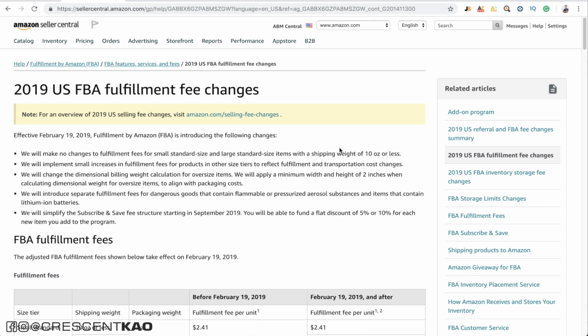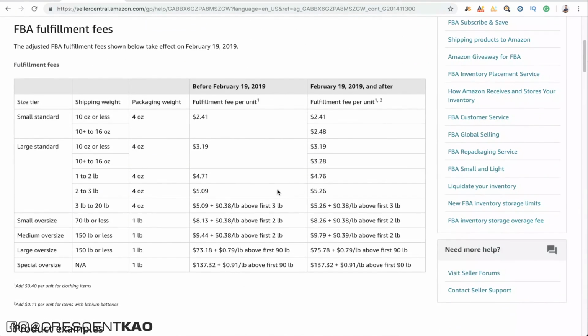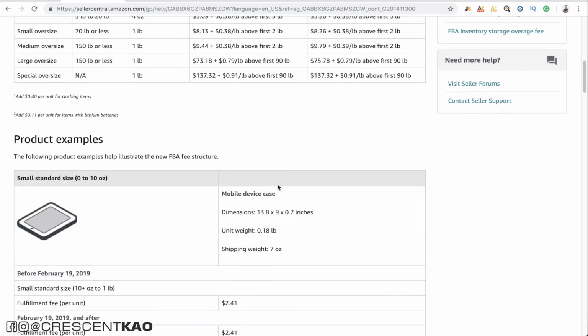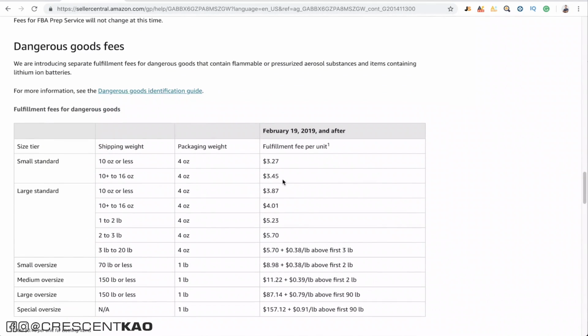All right, let's start with the good changes. Amazon has updated the referral and FBA fee schedule. As you can see here, starting February 19th, 2019, the fees in the large and oversized tiers have been reduced. Also, if you're selling products that fall under the dangerous goods category, it now has its own separate fulfillment fee.